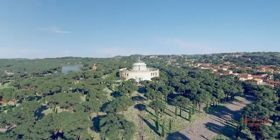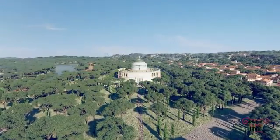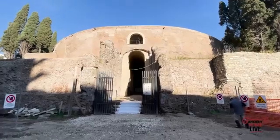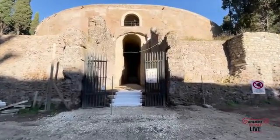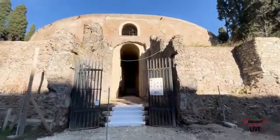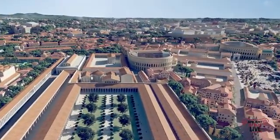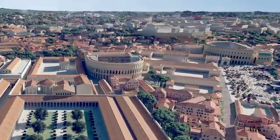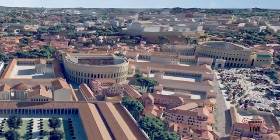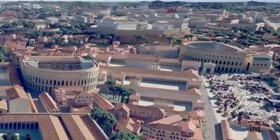Here's a view of the Northern Campus Martius and the newest rendering of the Mausoleum of Augustus. You can check out our video on the Mausoleum of Augustus and who's buried inside. And here it is as an active job site, still today under restoration. Pivoting over across the Campus Martius past the Theater of Balbus toward the Theater of Marcellus in the distance, and that big open space where everyone's busy shopping is the Circus Flaminius.